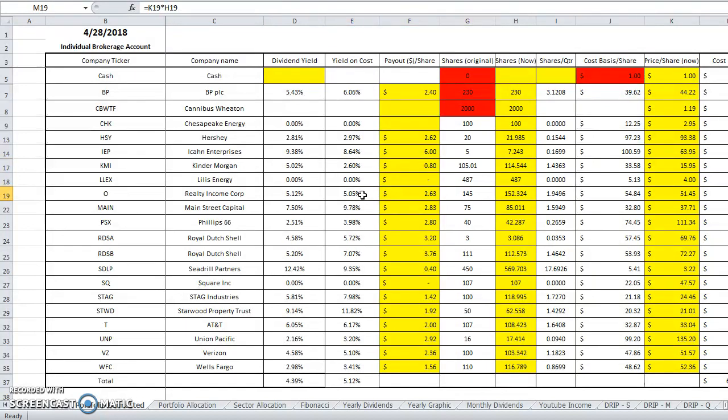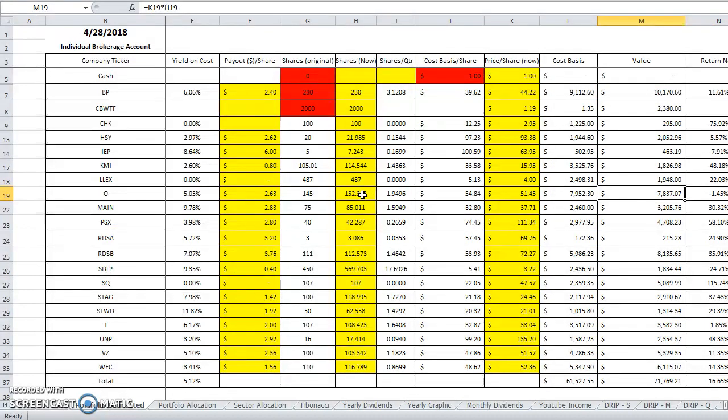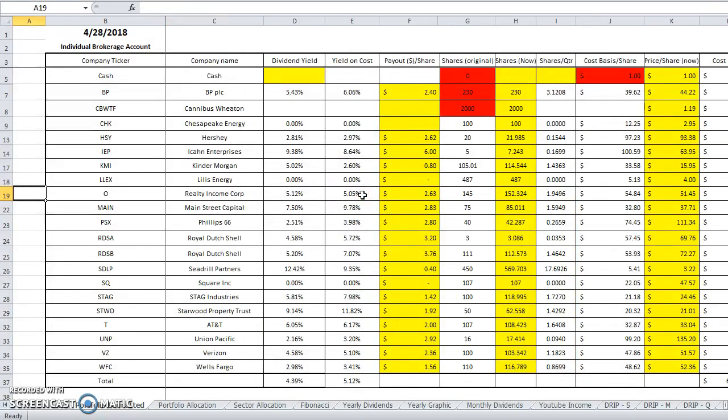Realty Income Corp, this is a pretty big chunk. This is about $8,000 worth in my portfolio. I think my eventual goal is to get this up to around 300 shares, currently about 150. 300 shares meaning I get an additional share every month, because at the moment I get about 2 shares every quarter, so about 0.66 shares every month, which is still really good in terms of dividend reinvestment.